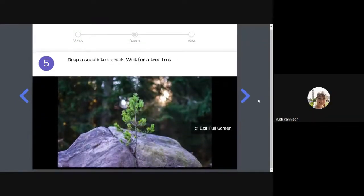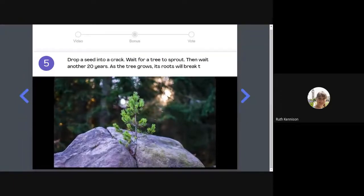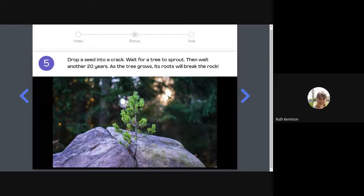Drop a seed in a crack, wait for a tree to sprout, then wait another 20 years, and as the tree grows, its roots will break the rock.